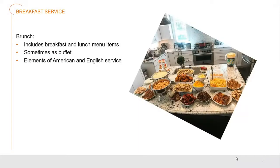And we have brunch. What is brunch? Well, this is where we splice together breakfast and lunch menu items. And so this can create a massive array of different foods, which can be very interesting. It's generally regarded as a very fun weekend type of meal, where there's not necessarily a specific time limit on things. Whereas during the week, most of the time, we regard breakfast as your get up and get started. Your lunch is something in the middle of doing other things. Whereas brunch is normally a laid-back kind of affair. Quite often it's served as a buffet, and this will take on the kind of image that you see in the picture here.